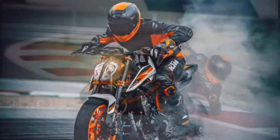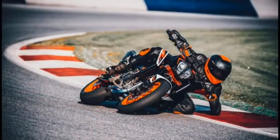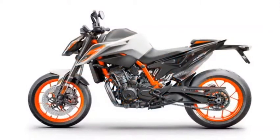If that is not enough, the geometry has been altered for a sportier ride, and to finish it off, KTM has given the KTM 890 Duke R an orange frame and rounded it off with the signature R styling.